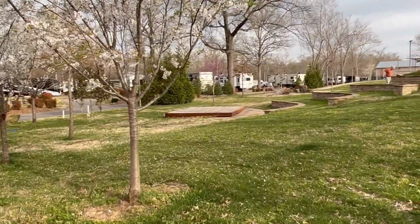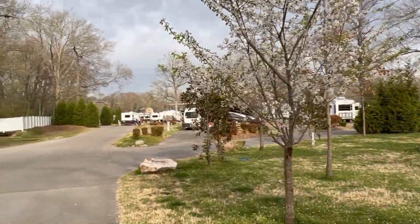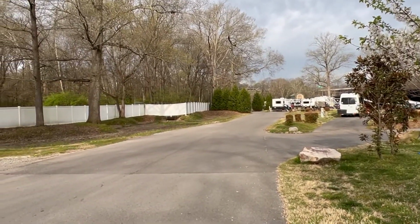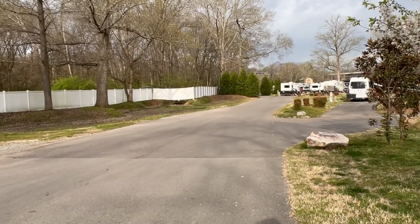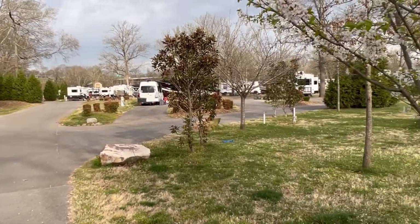Here is that amphitheater, so we're back, and there's our site straight ahead. We just had a straight drive in. That farthest left RV is ours. Man, look at how pretty it is.